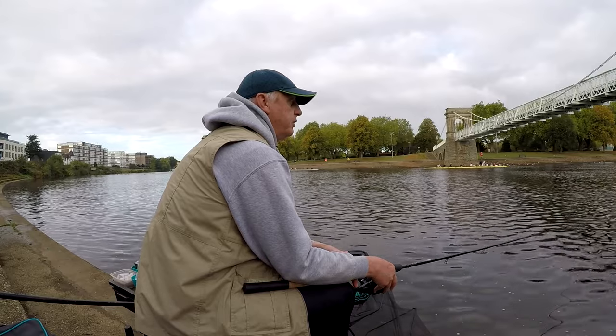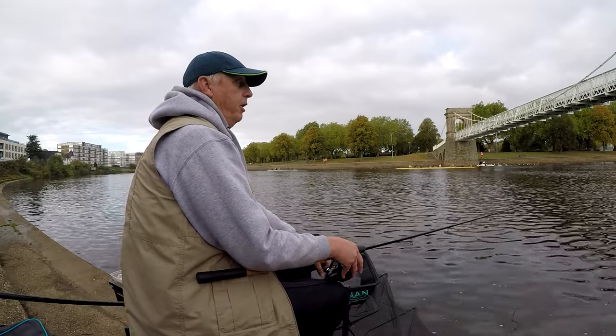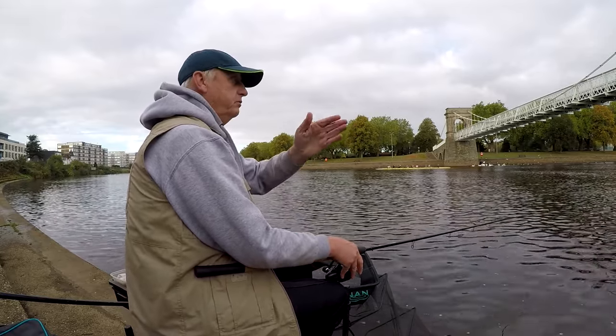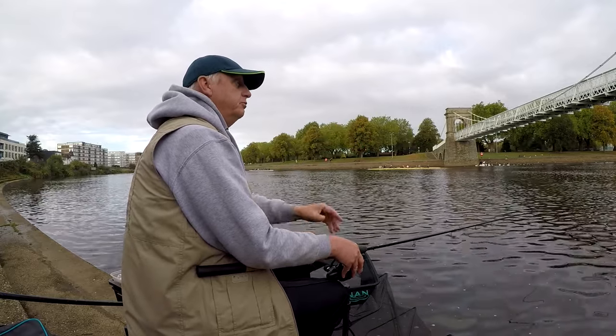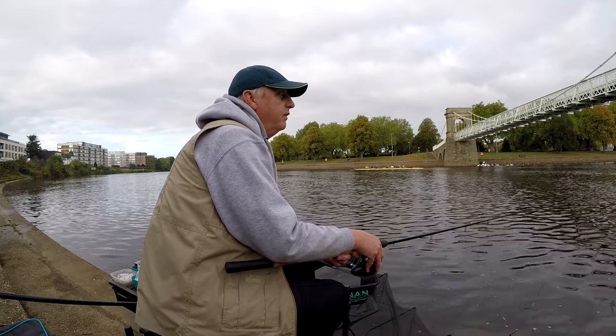It's a mystery to know if there's any quantity of roach actually in this one. I'm hoping as the bait washes around the pillar, you get to the other side, it picks up the interest of some roach and they come moving up into the swim. Hopefully.